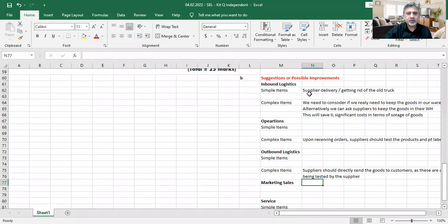Number one is inbound logistics. So I say that don't send me these items, keep it to yourself. In operations, I say when operations comes in, test it, put logo, and then in outbound logistics, please you deliver it. So I'm getting rid of this entire activity, and that would help me in saving the costs, and it would also help me in saving my storage costs are there, but what will happen that my workload will reduce.